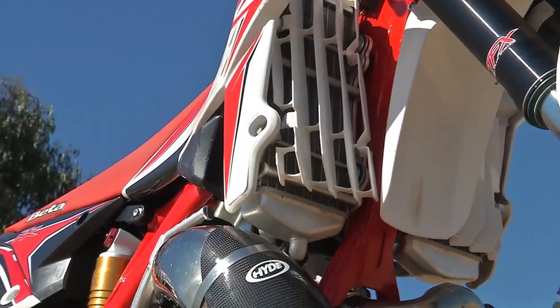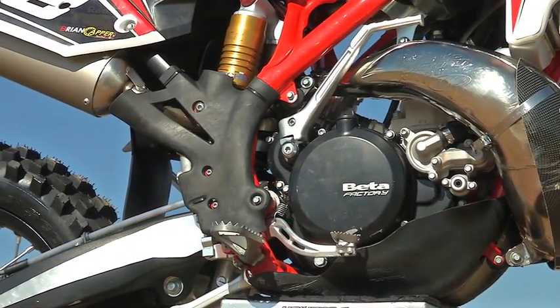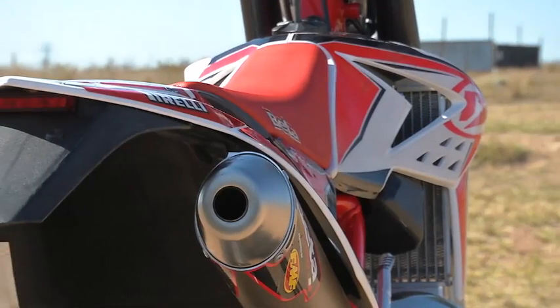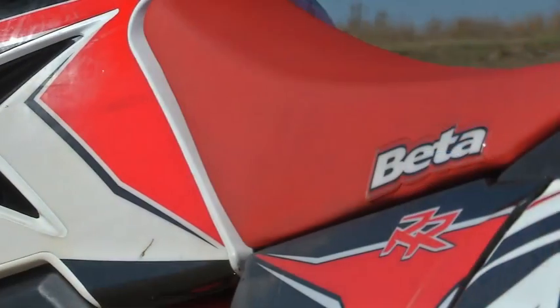The good thing about this bike is that with all the other manufacturers, you actually have to physically change the spring in the power valve. This bike, just using an Allen key, you can turn it all the way in, which makes it super mellow like a trials bike, or you can turn it all the way out, and it's aggressive and really, really fast. I mean, there's not many bikes that'll stay with this one in this category.